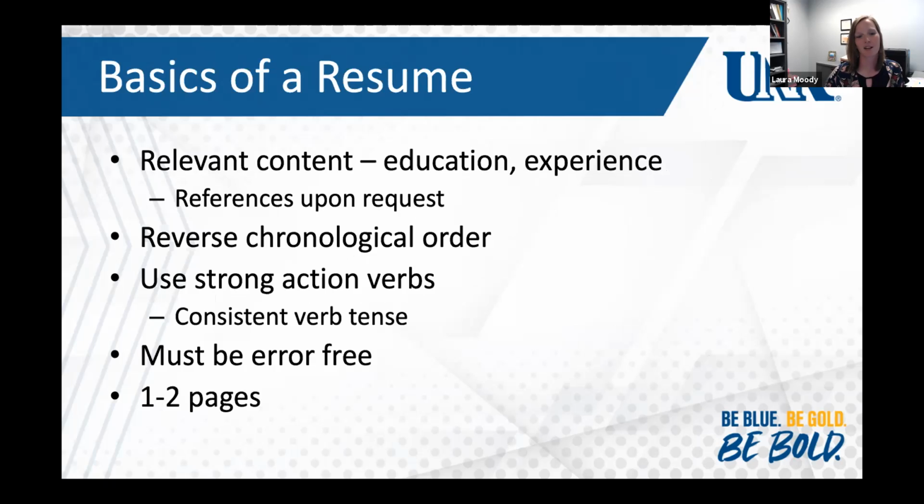So looking at the basics of what we want to include, like I said, you want to have your education. That's something that you spend a lot of time and effort towards completing, and so you want to highlight that along with relevant experiences. Those experiences, you'll want to think about within your experience during education, as well as other work experiences that might also be relevant. Those experiences should be listed in reverse chronological order. And so you'll want things that are more recent towards the top and then moving backwards. As far as those basic content pieces, references, I wanted to mention that that's something that you'll want to provide, but isn't something to be listed on the resume. You'll want to provide those upon request.